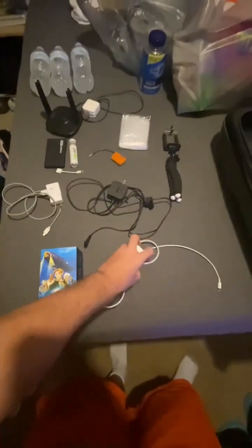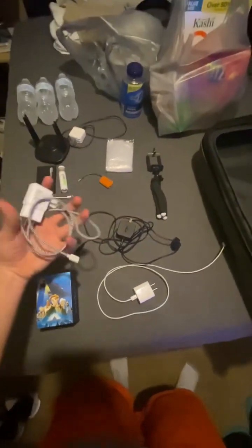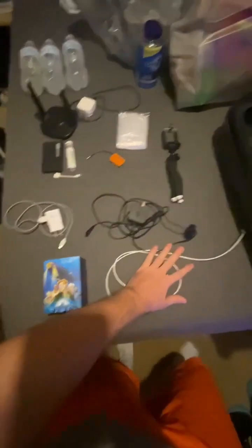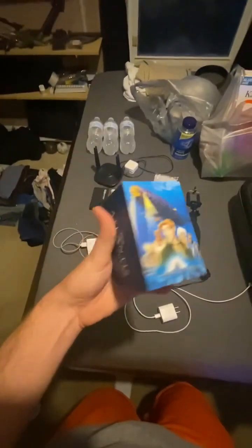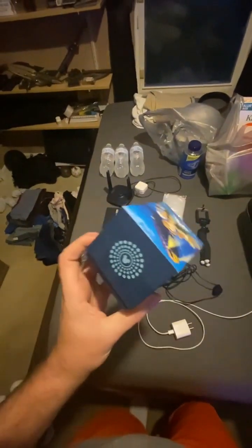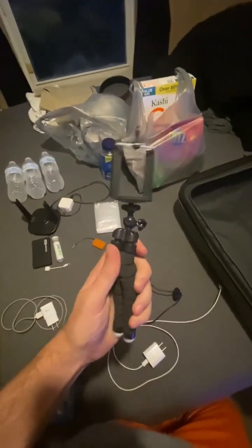What's going to go in here, and I would recommend, is my device chargers for my phone, my laptop, and then I believe this is for my power packs. So these are my chargers. I do have also my case for my Magic Band. I have the Atlantis Lost Empire limited edition one, so I bring my case with me so I can put it up afterwards. And then I have my backup phone stand.